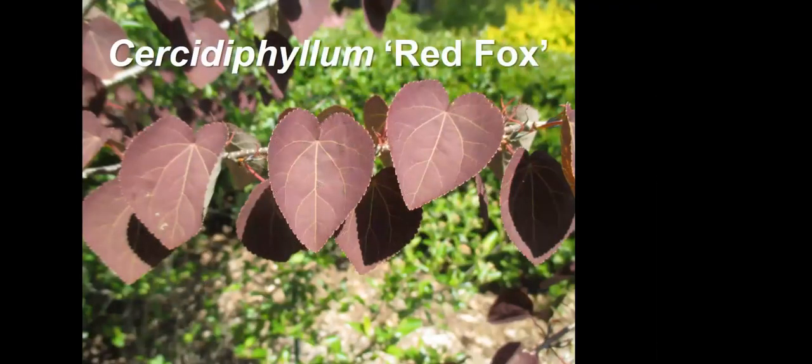Katsura trees, not a native plant, and I show you Red Fox. If you've not grown Katsura trees, number one, no insect or disease problems. They're native to Asia. Heat and drought tolerant. They're actually pollution tolerant. They tend to get quite wide with age, but are narrow early on. Red Fox has the benefit of maroon foliage in spring. This goes to a kind of maroonish green later on.